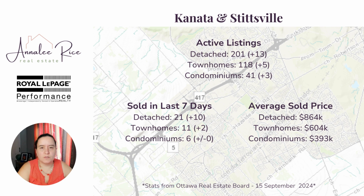In Kanata and Stittsville this past week, we have an increase in the number of active listings, mostly in the detached, back up over 200 detached homes in Kanata and Stittsville on the market, and almost 120 townhomes. So it's a fair amount of inventory for this time of the year.